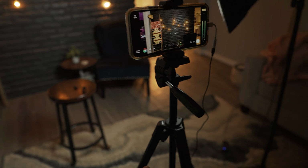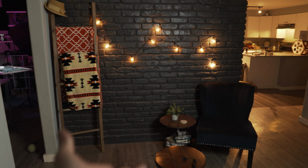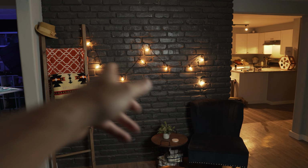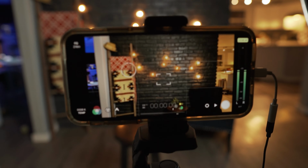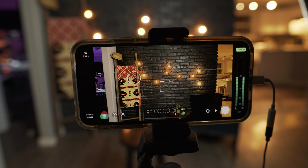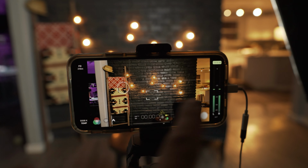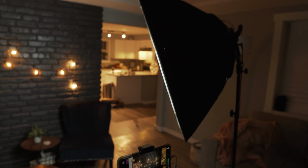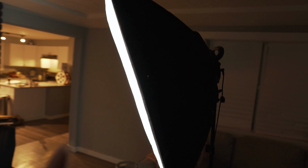The only other thing that I had to add to this setup, other than this spot in my house, all this is just a wall that my girlfriend and I put some stuff up at, and then I threw some lights in the back of it. That way it looks cool in the scene. You can probably see it right there in my smartphone. It's gonna look pretty cool, and obviously I'm gonna crop out the sides when it's all the way done, so you guys won't see that stuff. But back to what I was saying, the only thing I had to add was this light right here.